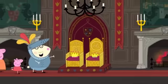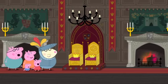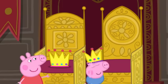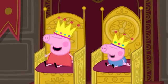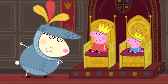This is the royal throne room, where the king and queen would sit. Who would like to have a go? George can be king, and I'll be a bossy queen. Do this, do that. Your Majesties, may I carry on with the tour?